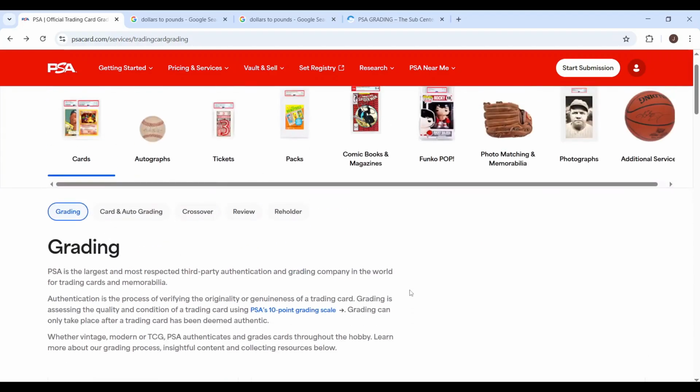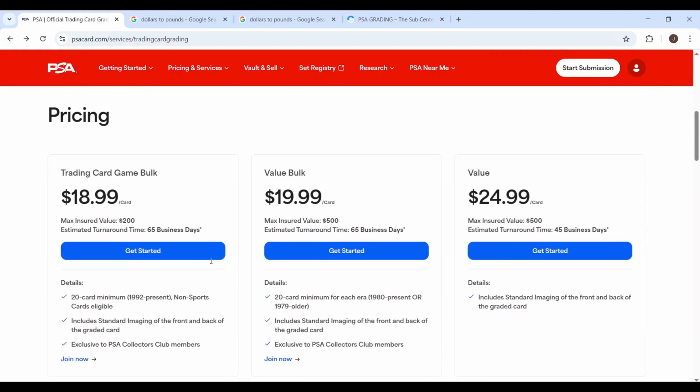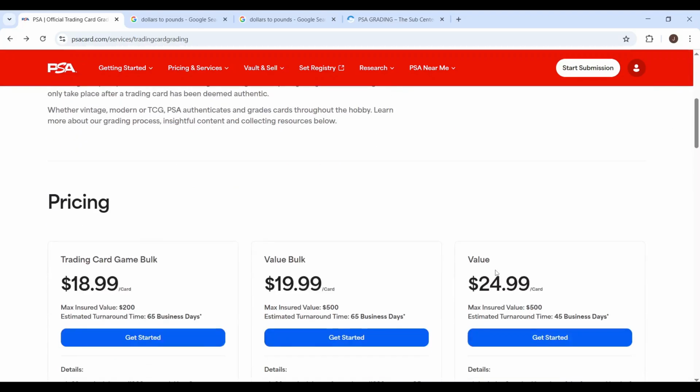So, PSA. As you might have known, PSA is sort of the leader in the space for grading, along with other names: Beckett, CGC, Ace in the UK. So we've got different grading companies, is the first thing I wanted to point out. Obviously, a lot of people already know that, but PSA are sort of the gold standard in grading. Beckett's probably up there with their black labels, but PSA is normally where people go.